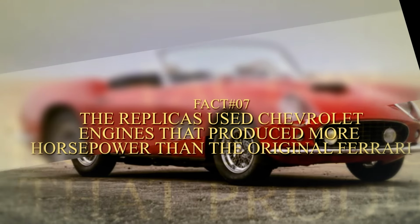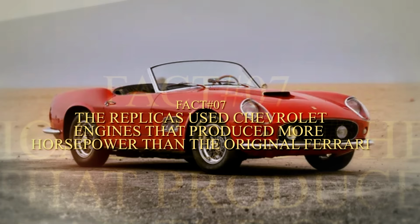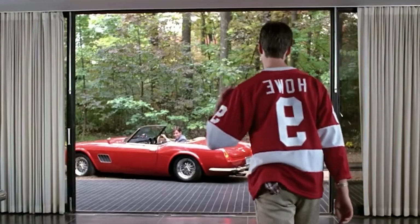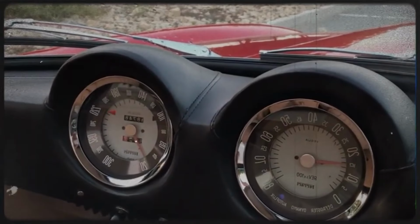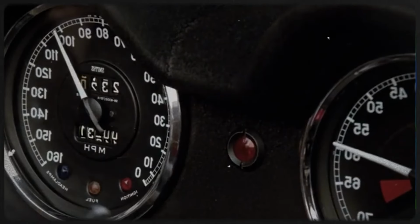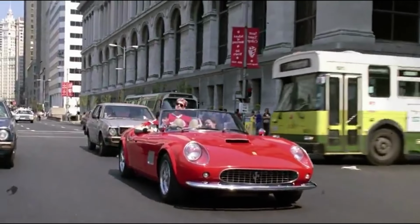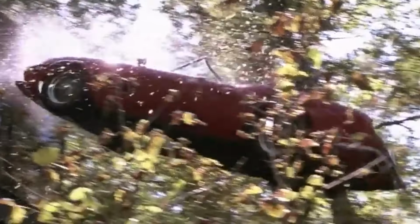Number 7. The replicas used Chevrolet engines that produced more horsepower than the original Ferrari. Moving on to performance secrets. The Modena replica's Chevrolet small block V8 engines generated approximately 280 horsepower, significantly exceeding the authentic Ferrari Colombo 5.2 liter V12's rated 240 horsepower from 1961.